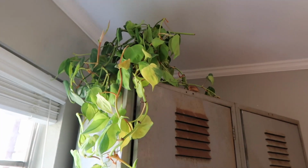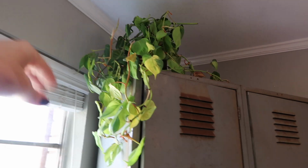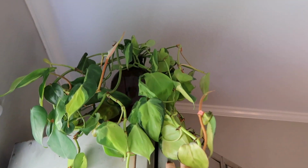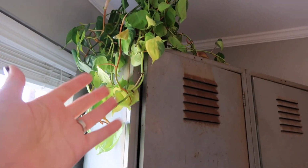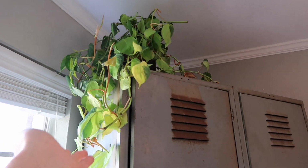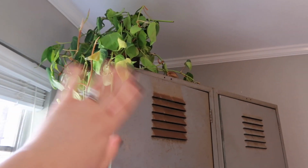It was so leggy and so long that I just chopped it all off, and I don't know if you can tell, it's in a vintage milk bottle up there. Hopefully these will root, and then I could pot it back into that one to create a fuller plant, because it was just a little scrawny and not quite my speed. He needed a little lovin'. I guess we're just bouncing back and forth now. I should have just done this.